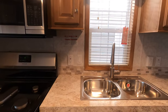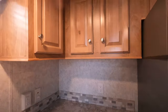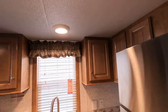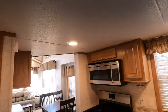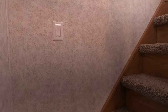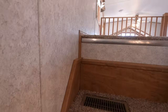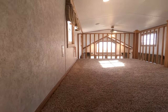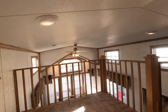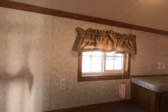Okay, I guess we should go look at the loft, since that's all we have left to see. I did this one in lineal instead of fisheye. I know a lot of people will appreciate that, but you don't get as wide of a view, and it's hard to get a good film job going on in one of these trailers. Everybody says, you move too fast, or the fisheye makes me dizzy. Well, watch the ones that are lineal then. Okay, heading on up to the loft.